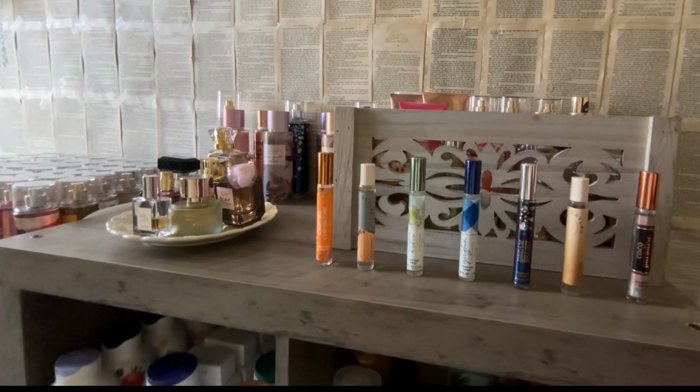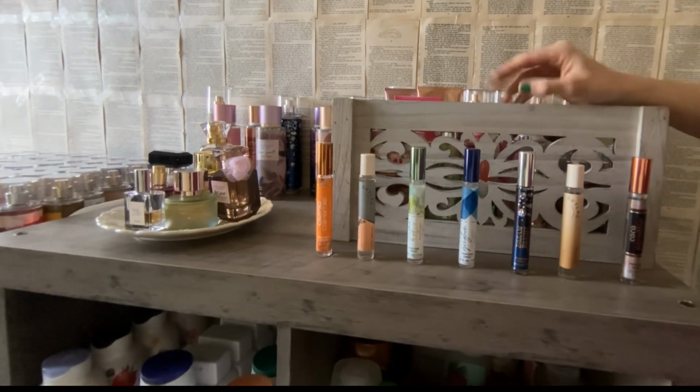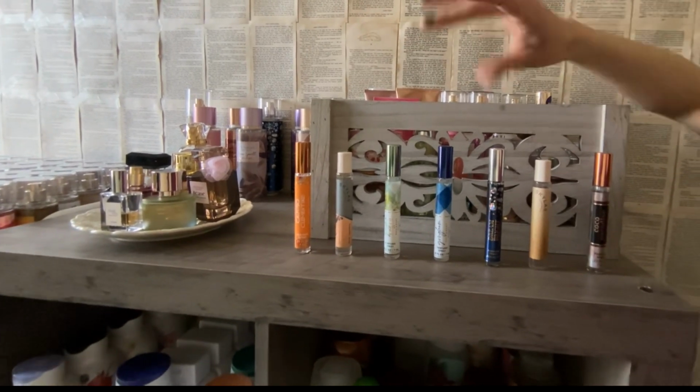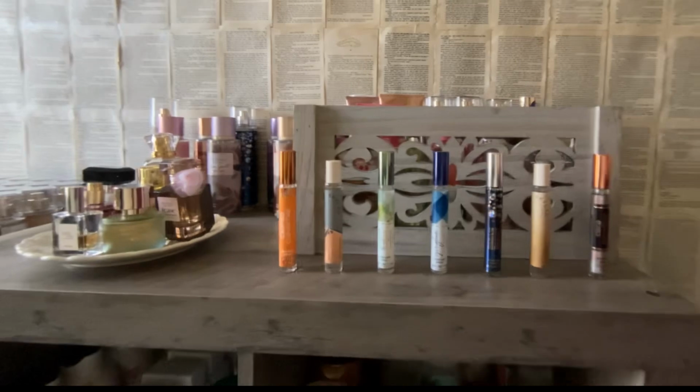All right, I apologize if it shakes a little bit. I'm holding you guys. But I've got this little crate that has all of my Project Use It Up stuff in it, so I'm not gonna show in the crate. And then in front of it is just my little travel size perfumes, mostly Bath & Body Works, but I have a couple Skylar as well.